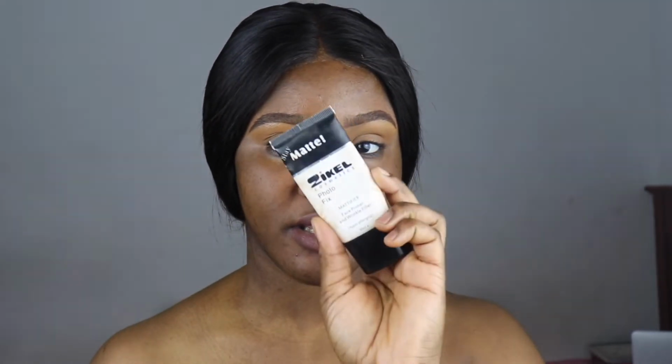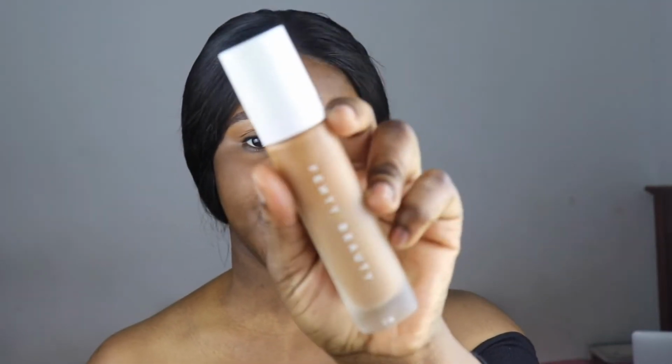Next thing I'm going to do is to prime my face, and I'll be using this RLG Cosmetics mattifying primer. I really like this primer because it gives me a very smooth base to apply my skin products on, and it doesn't really do anything when it comes to mattifying, but it's really good for a smooth base, which is really important. And I'll be using the Fenty Beauty foundation in shade 440. This has been my favorite foundation ever since I started using it.